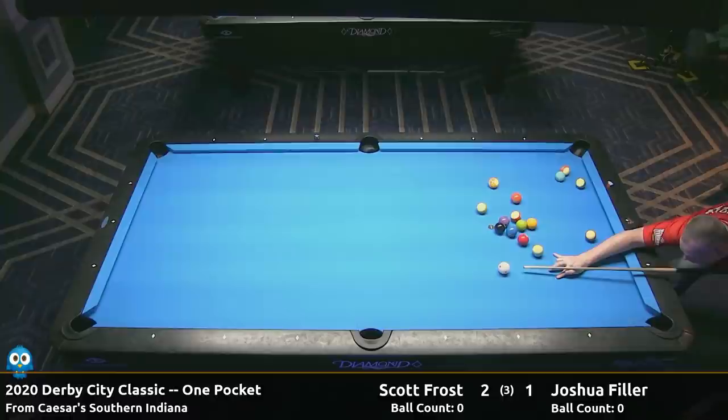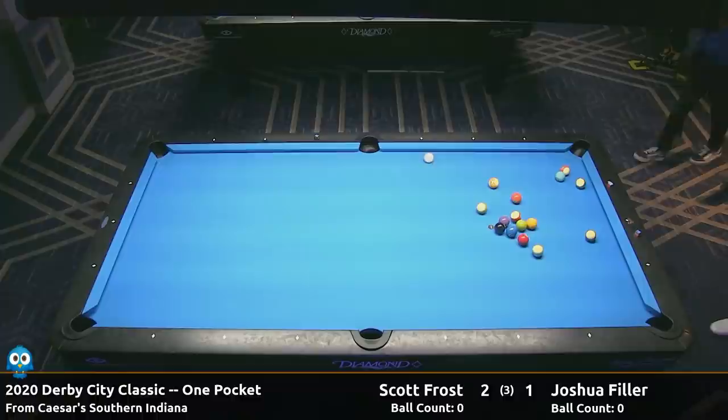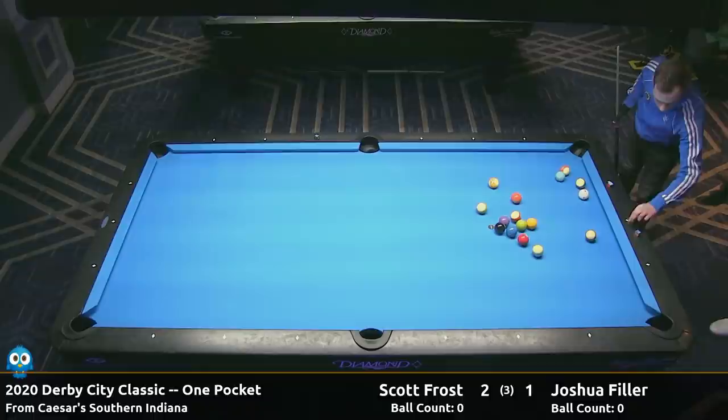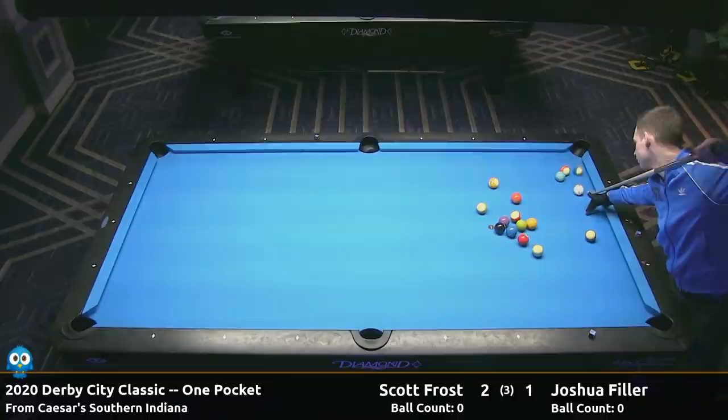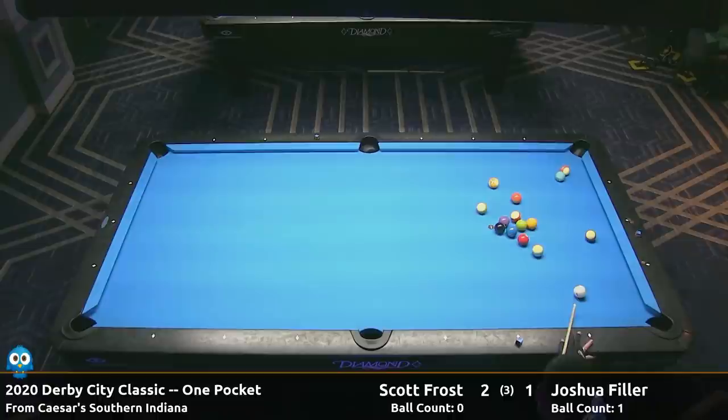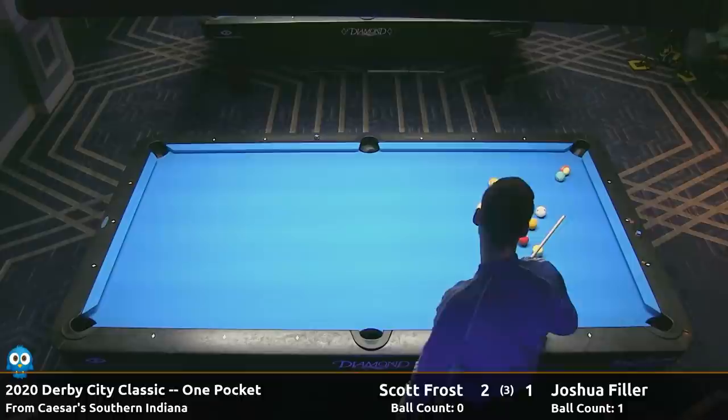Okay, he's kicking. That's a lot of spin, it sounded like. To me, it sounded like a lot of spin. Way too much. It's pretty surprising he didn't look to kick three rails more than. Okay, this combination obviously plays.